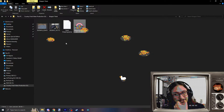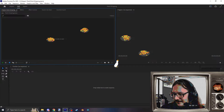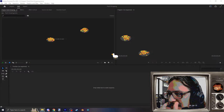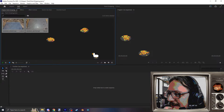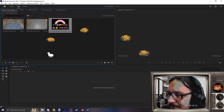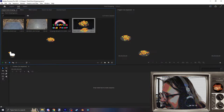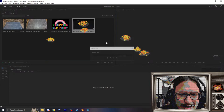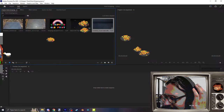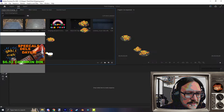All right, and now that we have that, we can start putting together the assets in the project panel. So let me put this window off to the side. We're gonna dump in these two videos. We're gonna dump in the stripping old paint PNG file. We're gonna go up into Countrified Video Production, and in the assets, I've got the VHS overlay, as is tradition. I've got the static effects. Go into these assets here to the sounds folder. And I have a static thing here. 652 chunking in. Thank you, Goose. Okay.